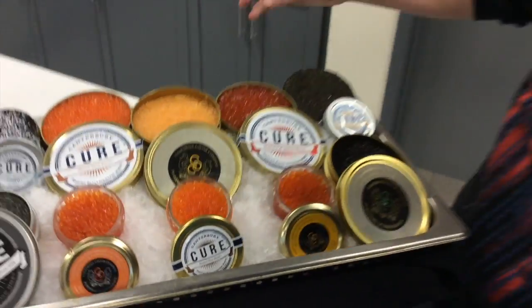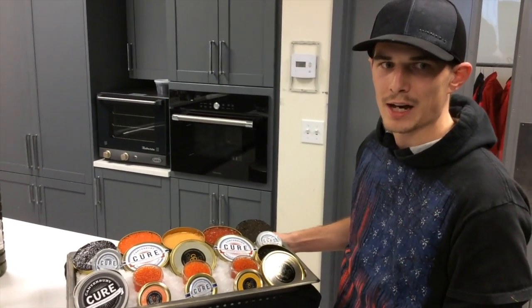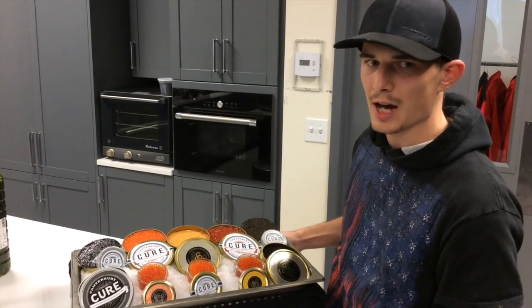We hope the variety of caviar we offer you here at Samuels & Son Seafood helps you get through the holiday season and create a healthy menu option.